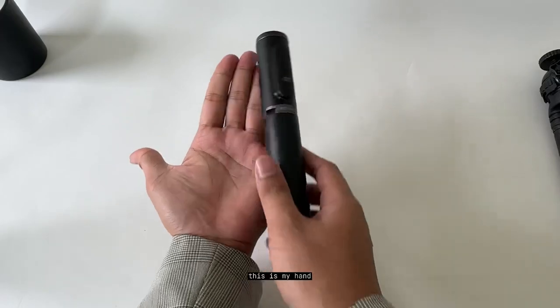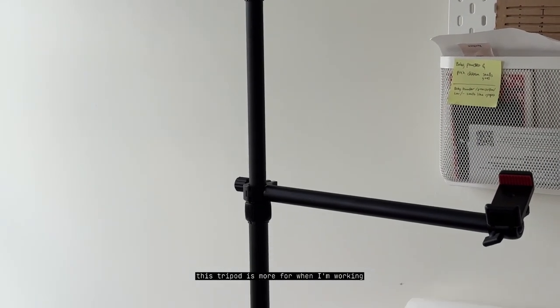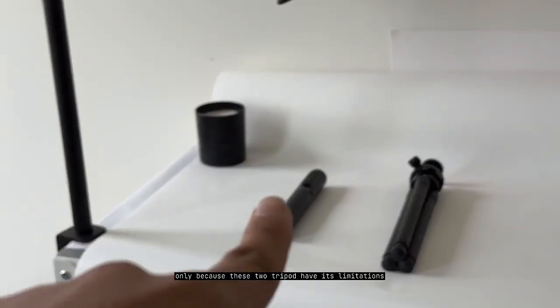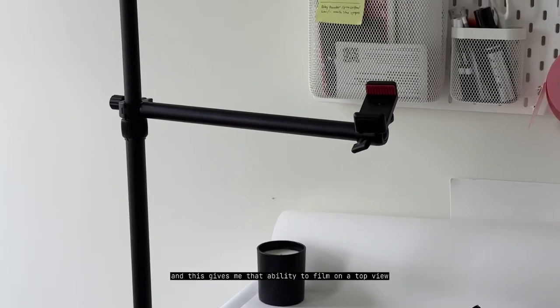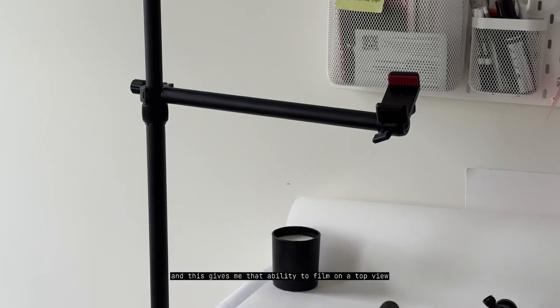This is my hand. This tripod is more for when I'm working, when I want to film something while I'm working, only because these two tripods have their limitations. They can't get into a top view, and this gives me the ability to film in a top view.